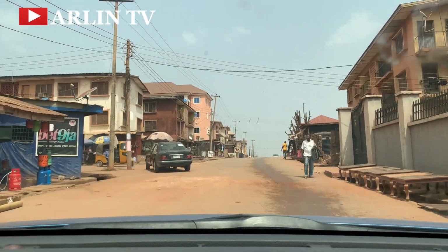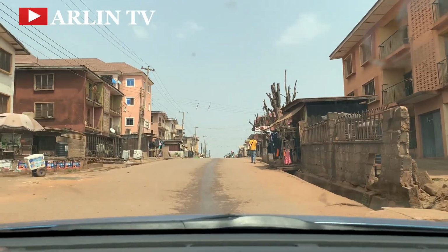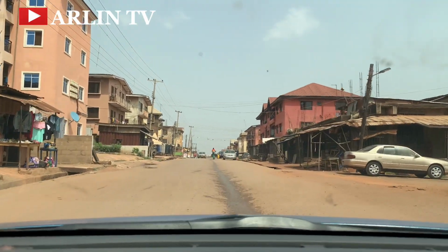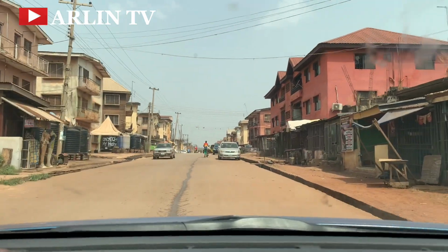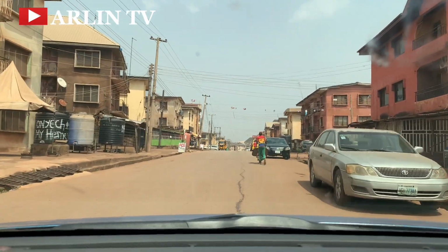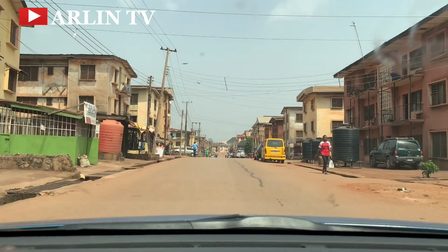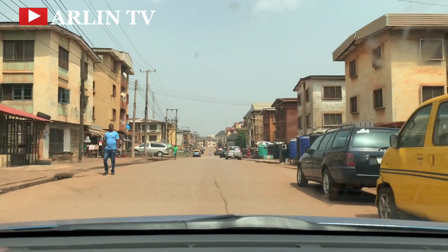I think security, for me, in my opinion, I would say security is comparatively fair also in Uwani. Not much incident of theft around Uwani, you don't hear a lot of things like that in Uwani. So it's one very quiet, peaceful neighborhood in Enugu that's not talked about, because everybody just talks about New Haven and co. It's just one neighborhood that people don't really get to talk about, but it's very cool, quiet, serene. You know, you do your stuff and go your way.